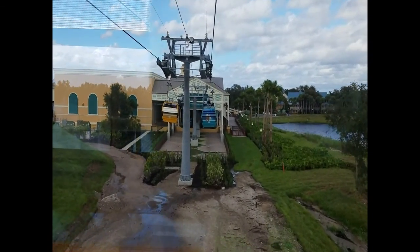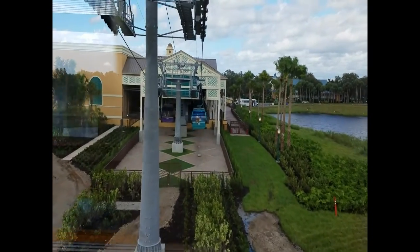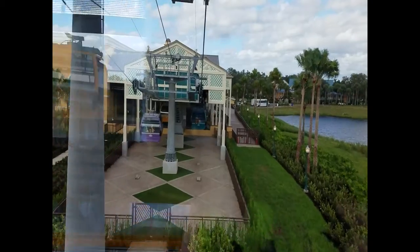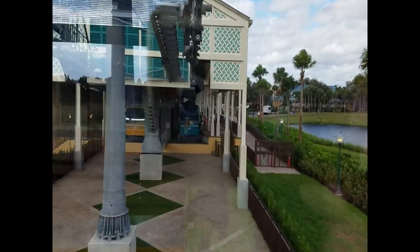So now we're coming in for a landing here at the transfer station where we're going to change Skyliner gondolas and decide if we want to go to Hollywood Studios or in the other line to the gondolas that will take us on to Epcot.